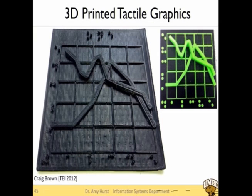So going back to our prototype, this slide illustrates output from VizTouch from an Excel file. On the left, we printed this graphic using only one color of plastic. And we showed this to participants who were both blind and low vision. And the low vision participants actually wanted to have high color contrast. So we've also made an adaptation so now we can print it with two colors of plastic. So you can have both visual feedback and tactile feedback on these.